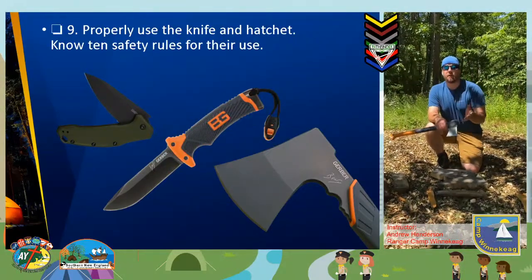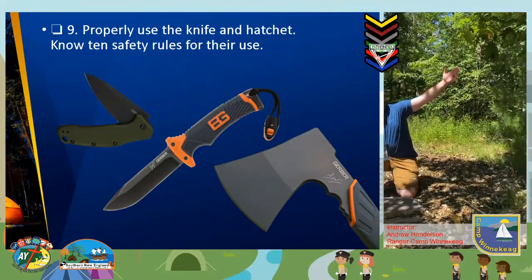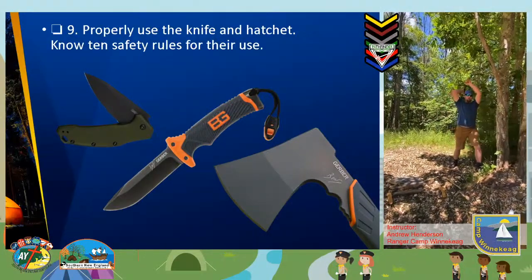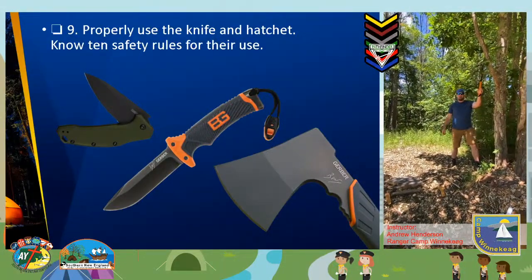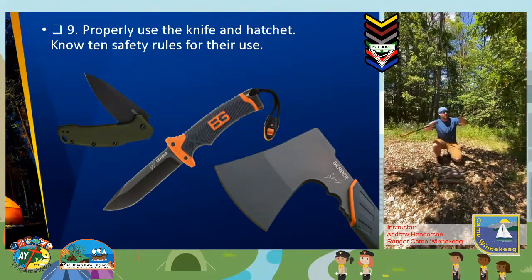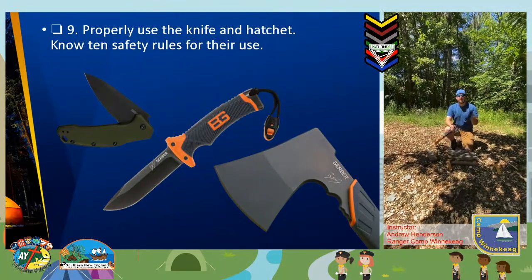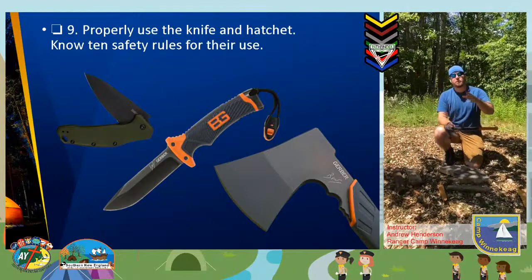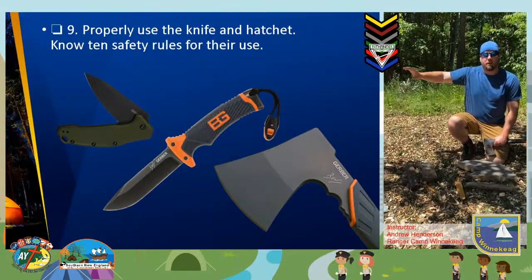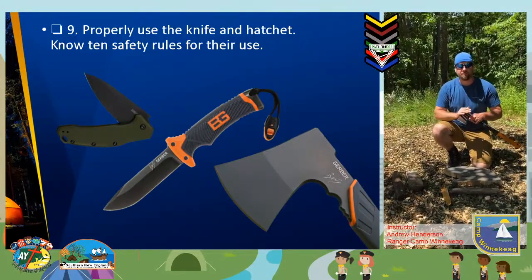Next, you want to check your surroundings. Okay, now a tree next to me here. If I was to come up and take a swing overhead, I can get caught. All right, so we want to make sure that we have enough room around us that when we swing, it's free and it's not going to get caught in anything. That also includes any bystanders, making sure that people are at least 30 feet away. All right, so we want to make sure that it's safe to use this tool.